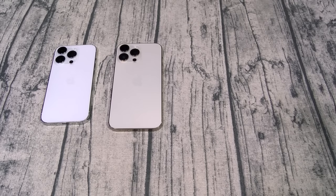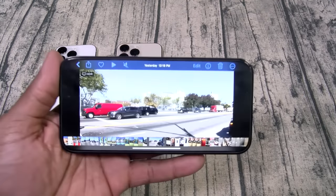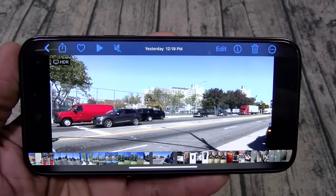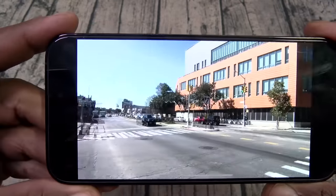So one more thing I wanted to mention with the camera is you have action mode. Now remember I told y'all I broke my Galaxy testing out the iPhone. Here's what happened. I was testing out action mode and I was running down the block and I dropped my phone. But look how dope action mode is. Look at the stabilization on this. Let's hit play. Watch the stabilization.